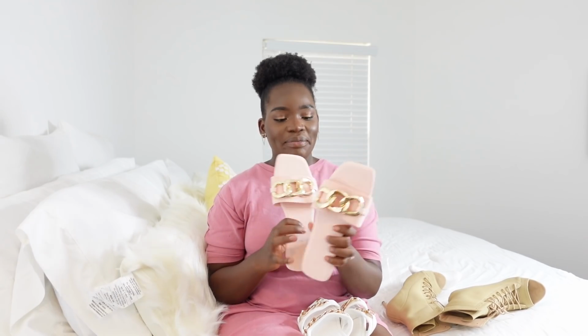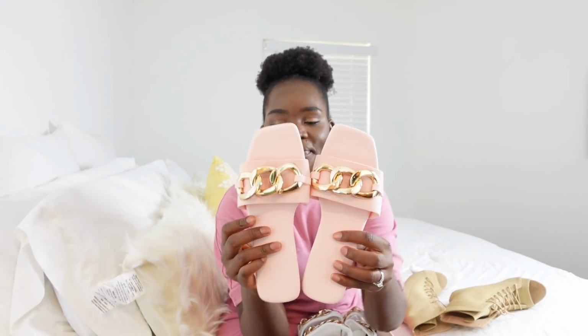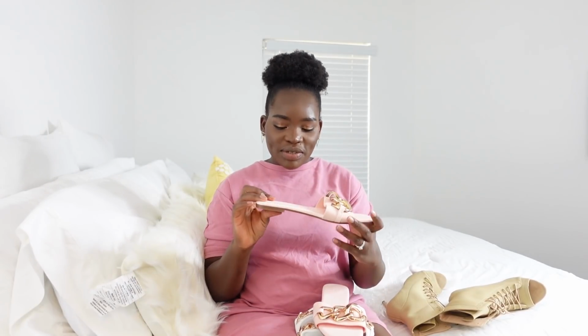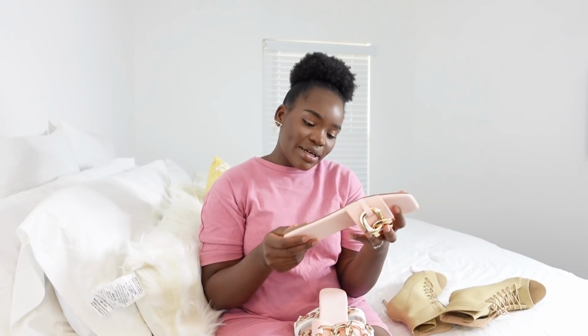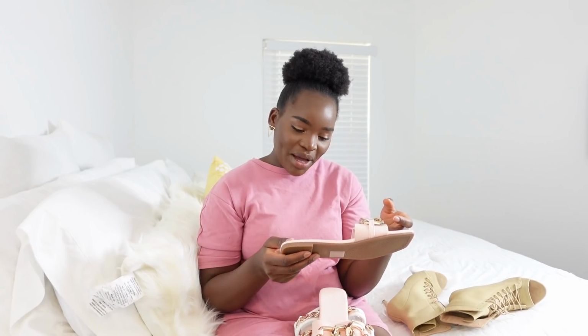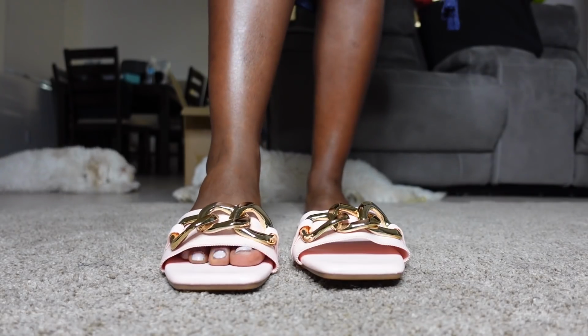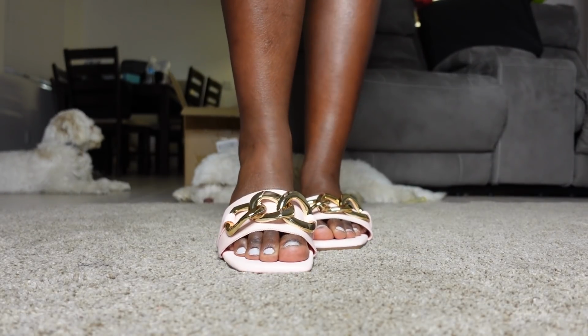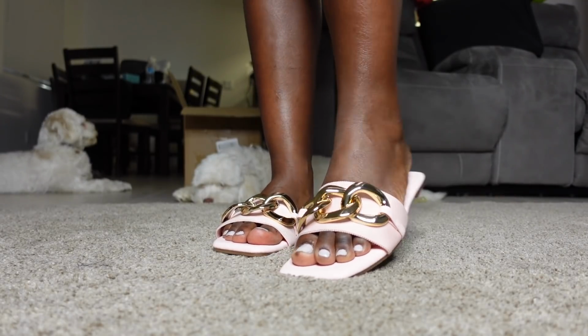The next shoes are nice and pink. Look at that. Just look at that. When I saw these shoes, I was like, I need to have these shoes because of this little tiny gold chain that is going on here. I feel like, wow, it would be nice for me to have this. And so I picked them out, and when they got to me and I put my leg in there, I feel like these are good for the summer, but you can still make them a house shoe.